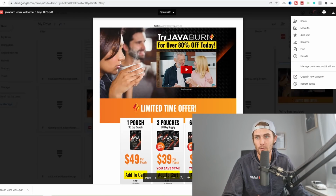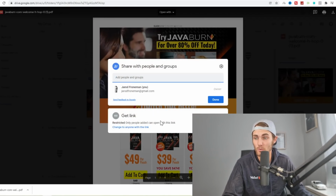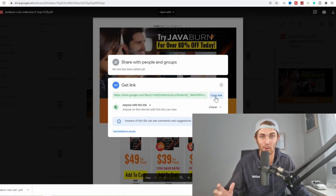Click on the three dots on the right, click on share, and over here you will get your public shareable link. You just want to make sure that you've clicked on change anyone to share. Click on copy link, and now you can share this link with anybody on the internet.